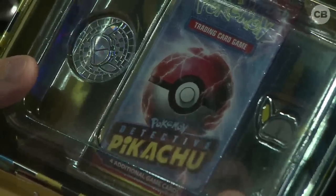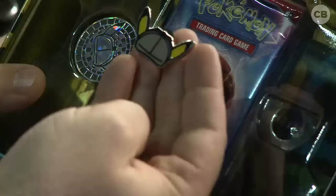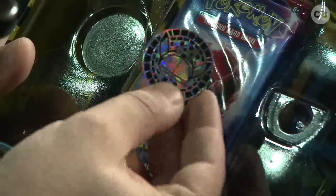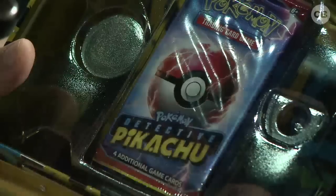We're gonna come into a close-up shot and show you what's inside here. It's a bit of a plastic covering, I'll get rid of that. Booster packs are all in here, and some pretty cool pins, an adorable Detective Pikachu hat pin. I'll put that off to the side, and then obviously a coin. All the TCG players know what that is. Is that plastic or metal? It's plastic, not one of the fancy metal ones.